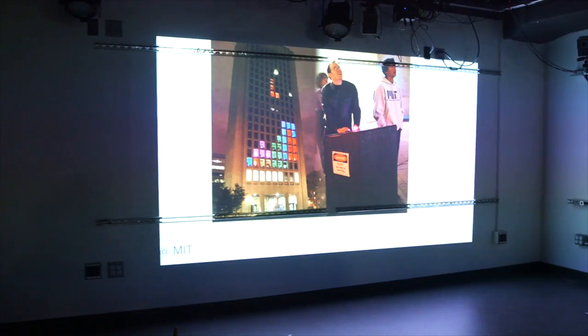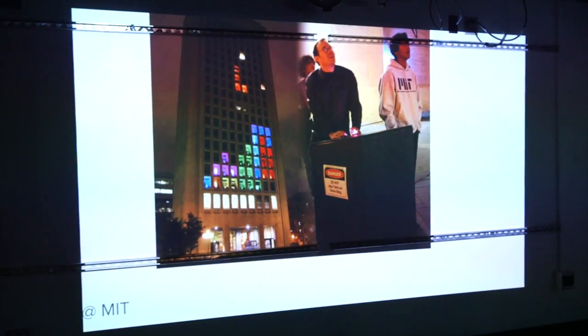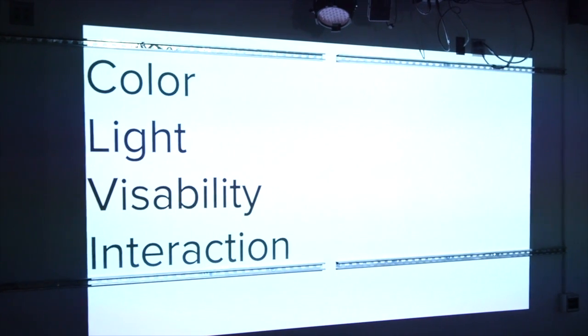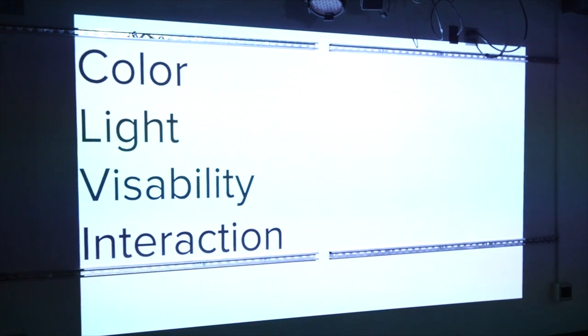We really liked the color unit. We also really liked Jen Lewin's The Pool. We also found this thing at MIT where they did Tetris on the side of a building. And we really love these concepts of color and light and visibility and interaction. And we wanted something to be very public and delightful, something that people would want to interact with and use and be happy about it.